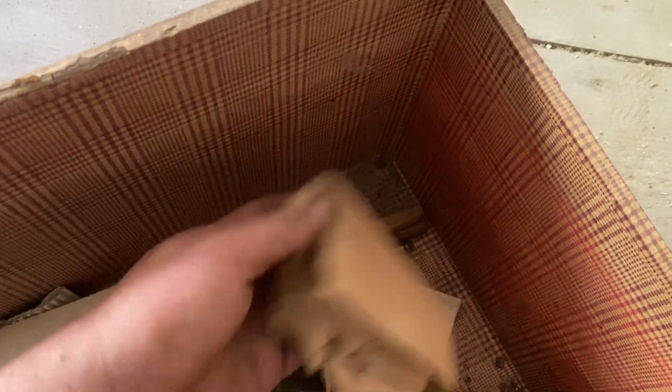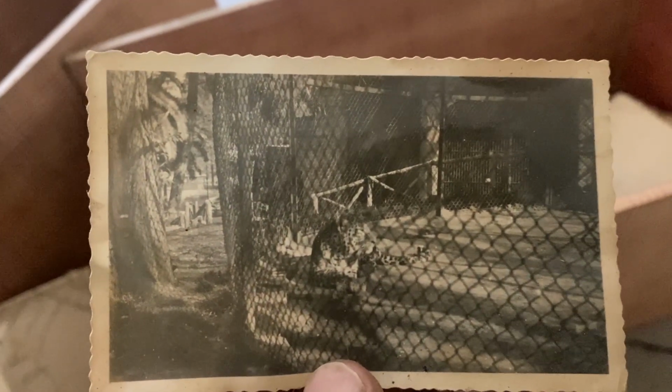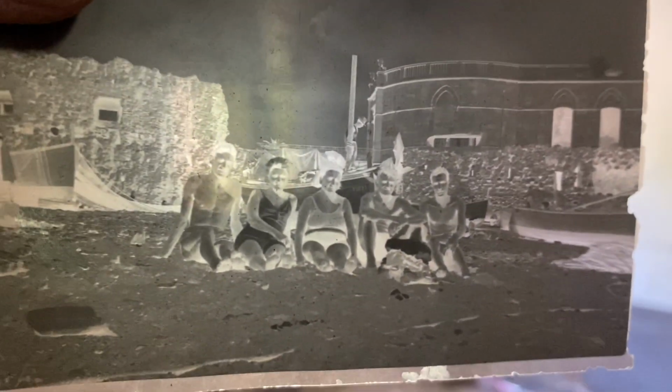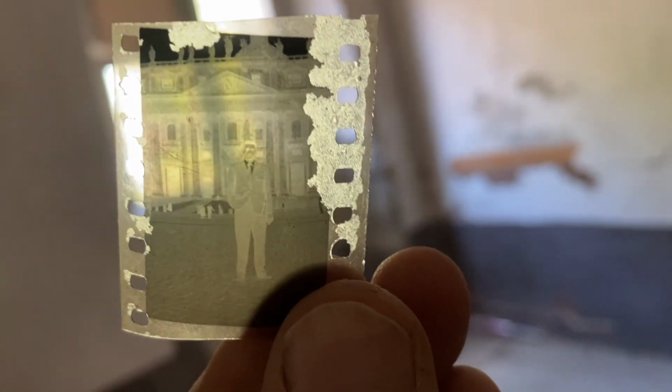And this paper, look, that's another. Some plans. What's this? That looks like a leopard. And I'm not quite sure what that is, but that's a leopard. And this, some people sat on something. Oh look, a negative. Some people sat on the beach. Another negative. A chap in front of a building.